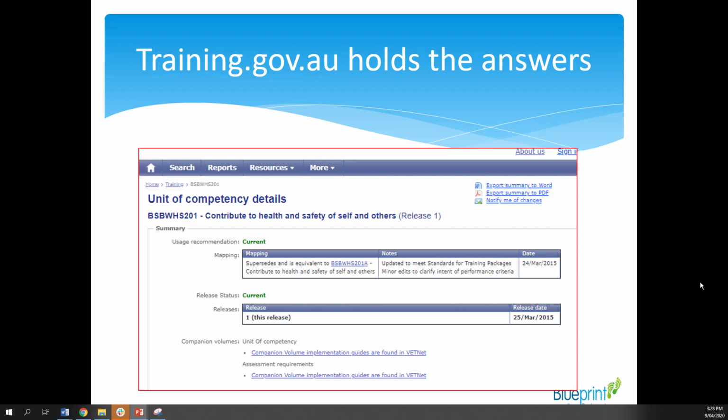If the unit is modified and the intent of the unit has not been changed, then a new release of the same unit will be published on training.gov.au. However, if the intent of the unit has changed, for instance the assessment requirements are different, then the old unit will become superseded and a new unit will be published with a new unit code and a new unit title. Always look at the mapping information of the unit summary to determine if the old unit is superseded and equivalent or superseded and not equivalent.